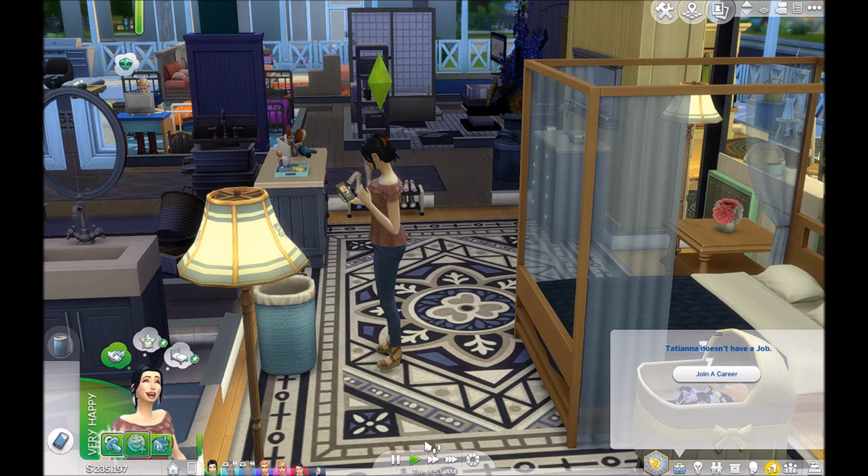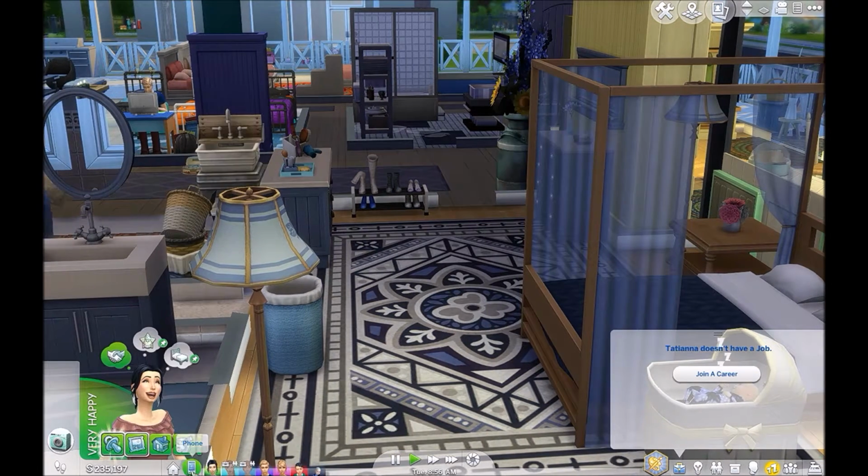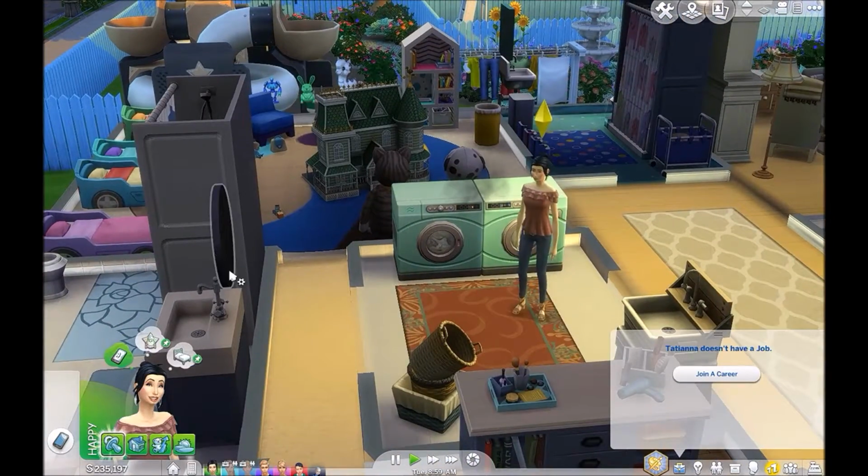Add to washing machine after. No! Why does it keep interrupting? It should just finish. All right, wait a minute. Do it again. Oh my gosh. Was this a new glitch with the most recent patch?